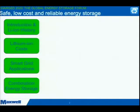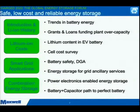So with that, let me move on here. I'll try to go through about 4 topical areas: a short introduction on some history and development, especially looking at electrochemical storage. Then go into some of the costs, applications, especially for smart grid. And then what I'd like to really focus on is combinations. I don't think, as we go through this for energy storage, that there's one technology that's going to serve all. So along that vein, I will go through these types of topics here.